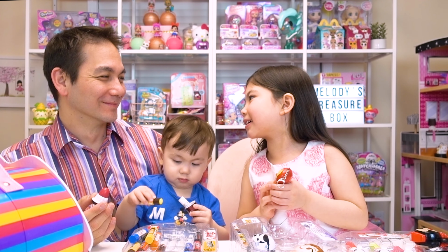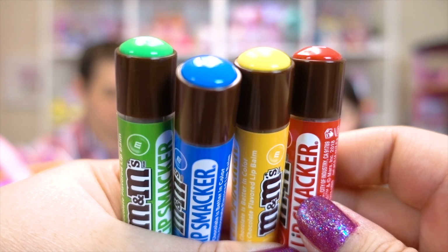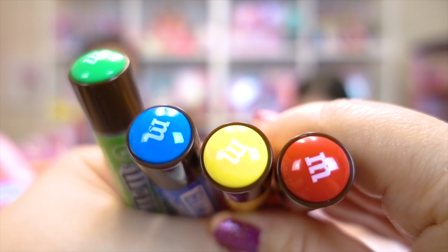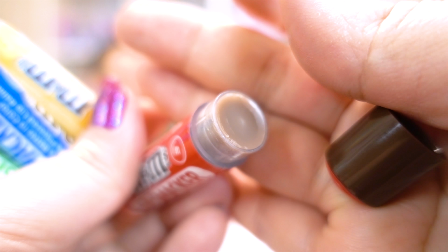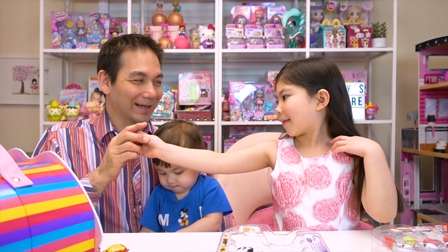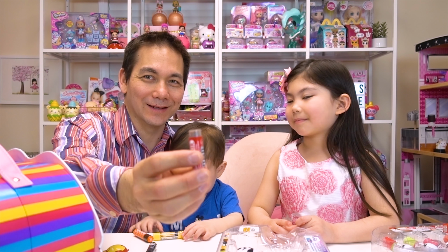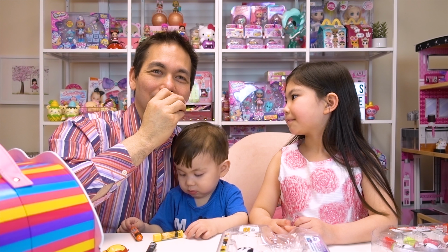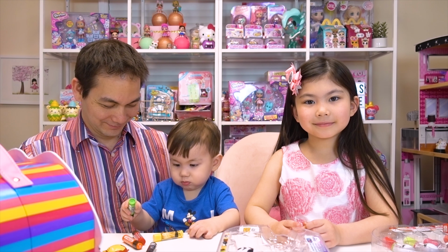Yeah, I'll eat it. Ooh, and we got these super cute, colorful M&M lip smackers too. There's 8 of them, and they all have caps with M&Ms on them. That is adorable. Ooh, looks like chocolate. Let's smell it. Yummy, it tastes good. Smells good. Mm, that really does smell like chocolate. Wow, they all look like it too. Are they all the same? Yeah, I think they're all the same chocolate. So this is definitely for sweet chocolate lovers.